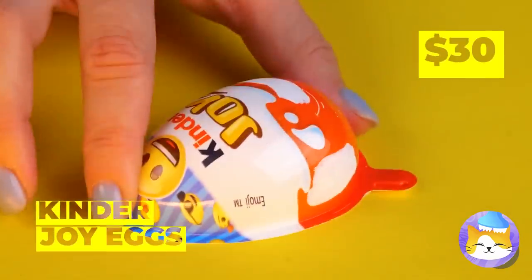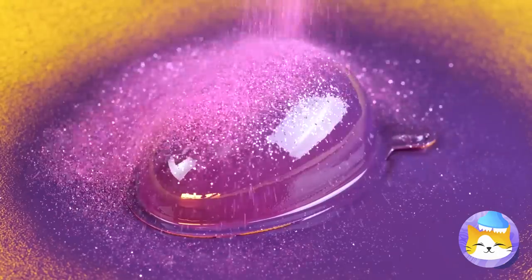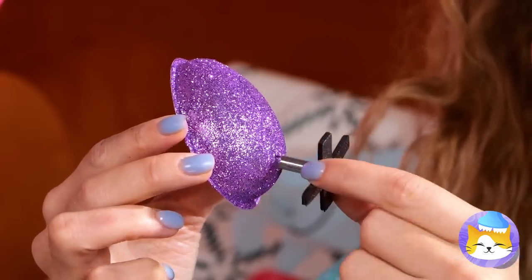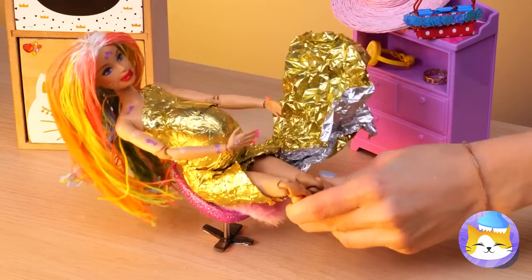But it looks like she needs to take a seat. Take this plastic egg. Add paint and, oh, what else? Glitter! Ooh! Add a leg and it's the perfect chair. Just add a cushion and relax.